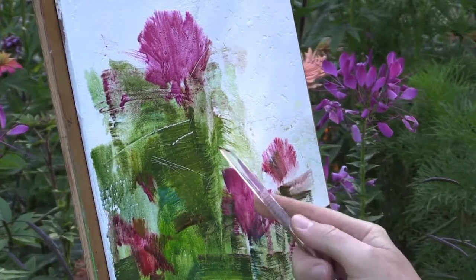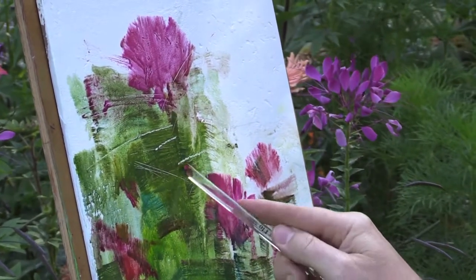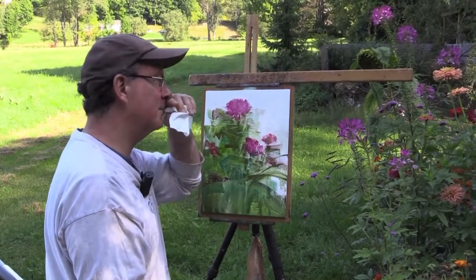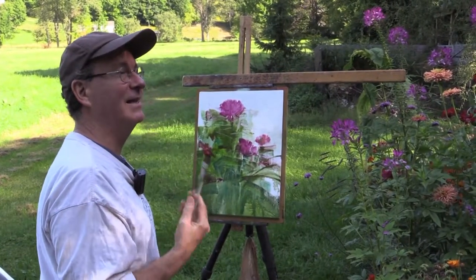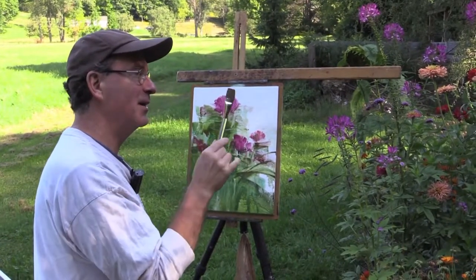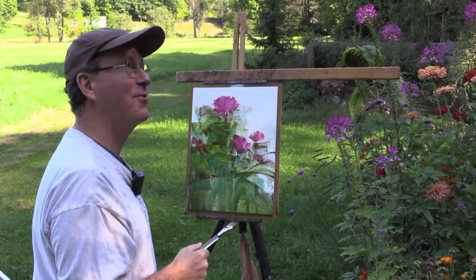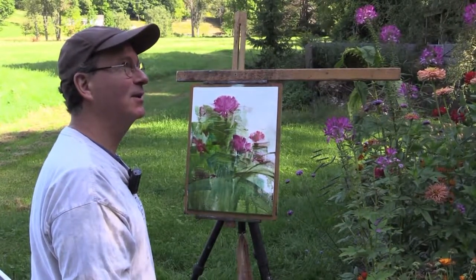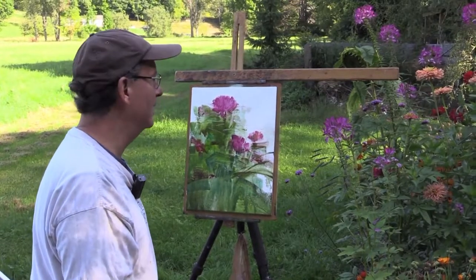The question of light is my consideration right now. What's it going to look like 5 minutes from now that the light is peeking through, and I'm making a decision. Should I paint it like it is right now for the next 4 minutes, or should I hold off and anticipate what it's going to look like in a few minutes? And that's what I'm going to do.